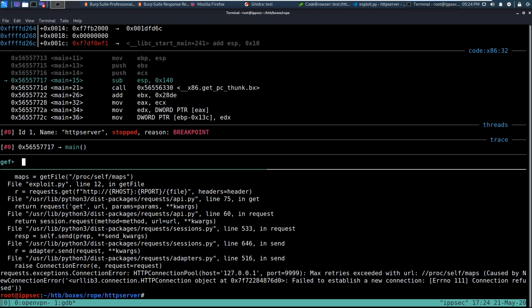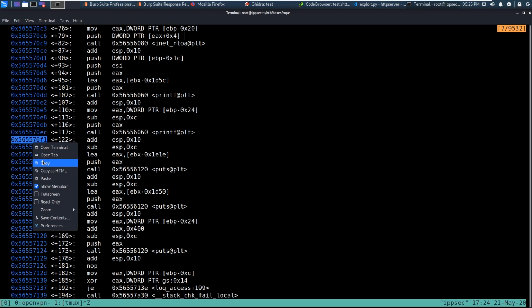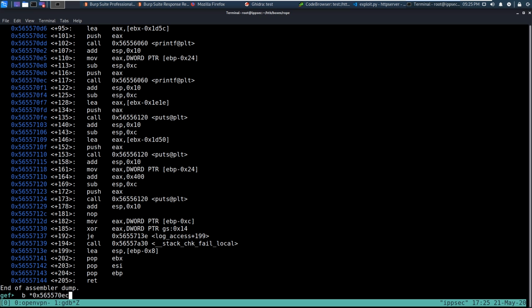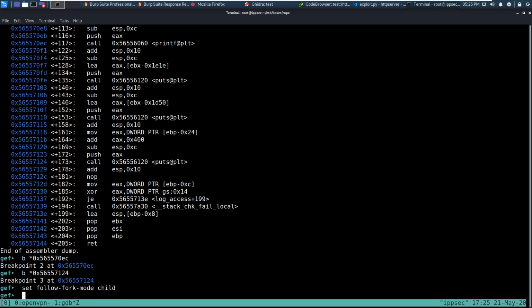Break on main, run, break, what was it? Up a few times, disassemble log_access. Oh, there's two printfs. Oh yeah, there were two, and it was definitely the second one. So if we just break here, and then this is the puts that I think I want. To save time, we won't break on each one. Set follow-fork-mode child, continue.